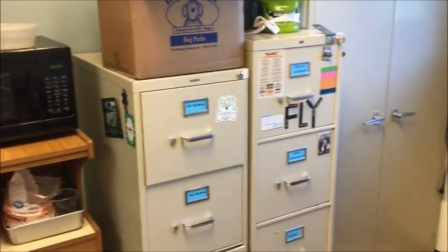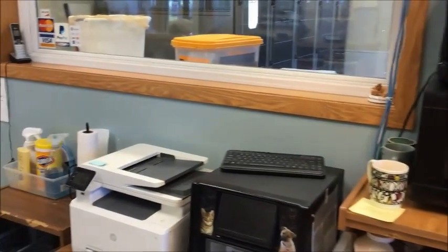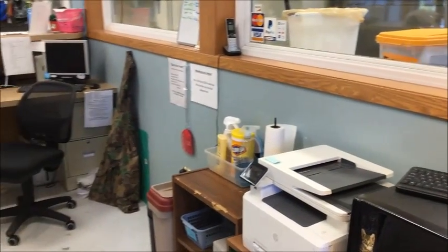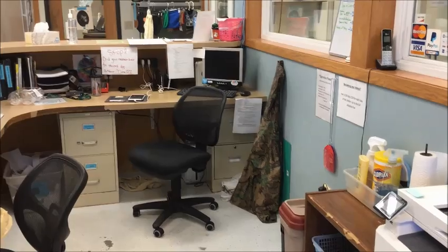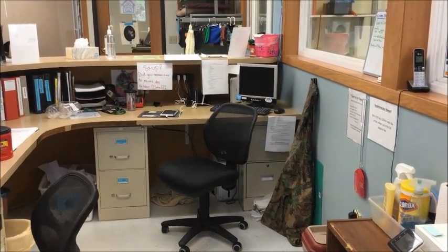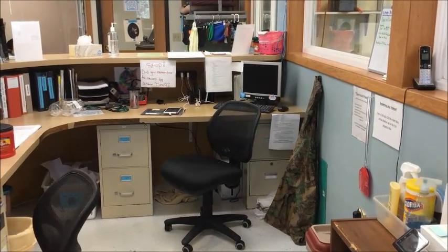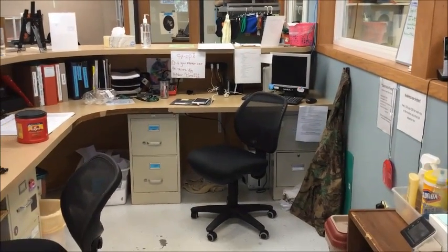Scrolling back the other way. Of course, we got the coffee going this morning. In that corner we have another computer that is mostly for kennel workers so that they can post messages on our shelter database and log incidents.